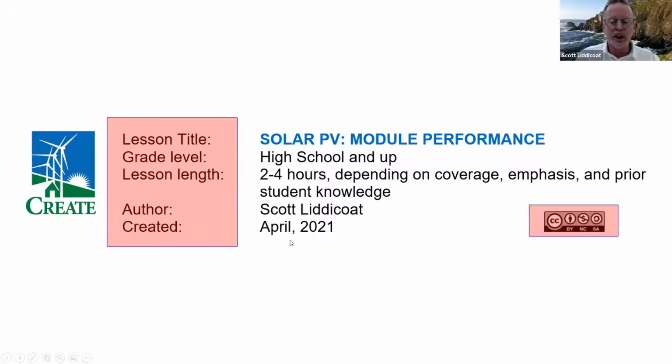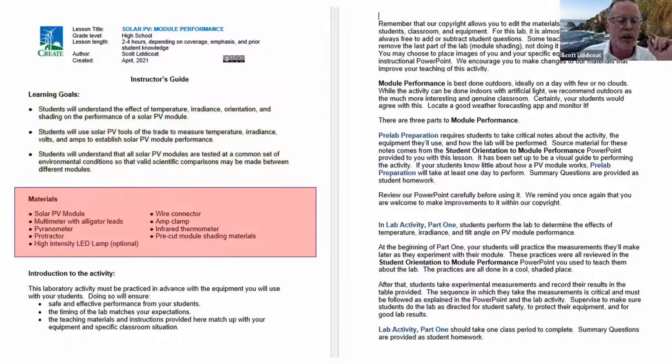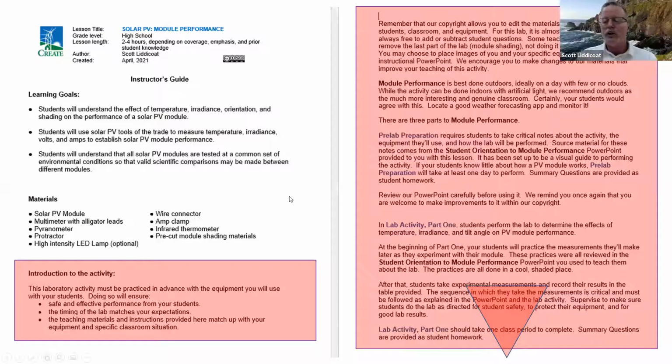The author is there, and then when it was created, along with our copyright symbol. There will always be some, for me, real plainly spoken learning goals right up front. The materials that you need will be right here. There will be an introduction to you for the activity, and it might not always be called introduction. It might say teaching suggestions or something like that.